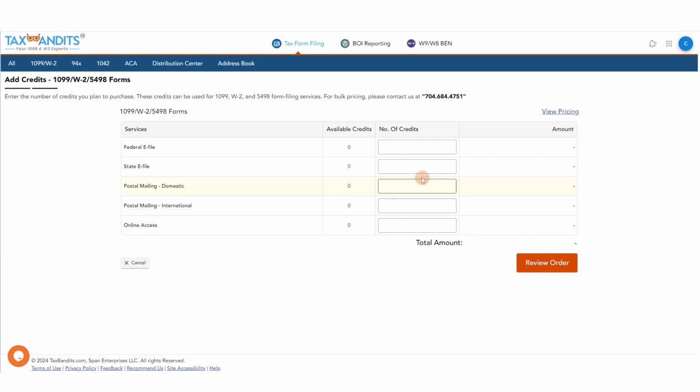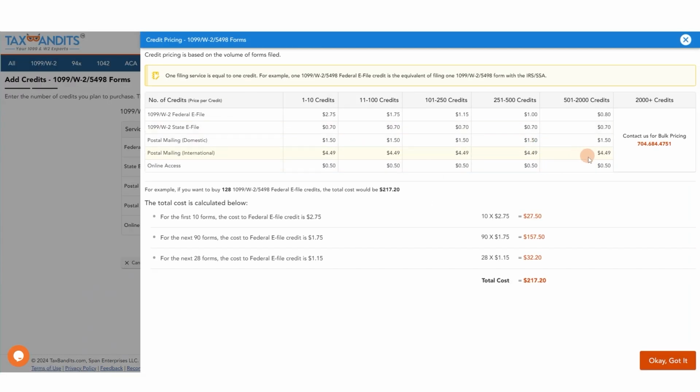internationally, and online access. You'll find under this pricing button here a breakdown of the discounts that you get for each amount of credits that you purchase. So the more credits that you purchase, the cheaper each of those forms are. If you need bulk pricing for 2,000 or more credits, you can contact us at that number.